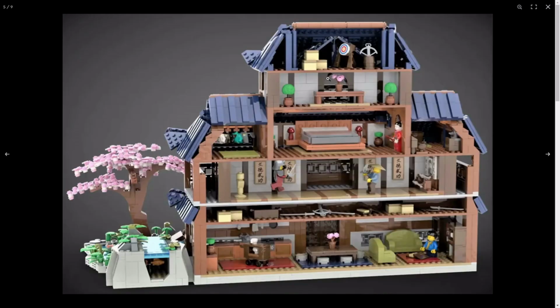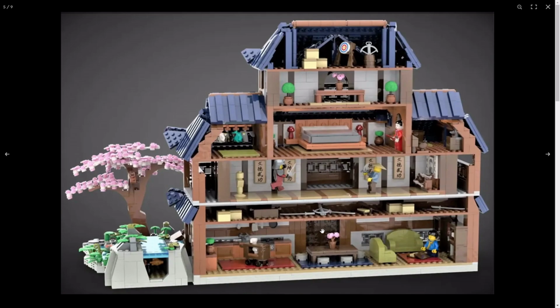But the interior really is incredible. There's so much going on from each different floor, from the dojo area to the bedroom upstairs. There's loads going on here. I think this is absolutely fantastic. I really would love Lego to make it. I think it's something different.